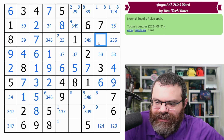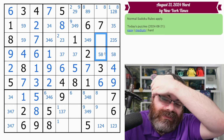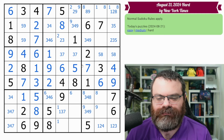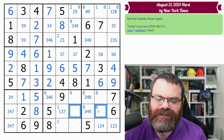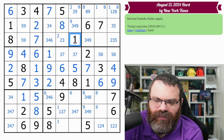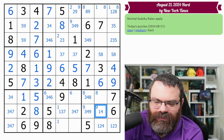I'm trying to like look at geometry to see if I missed anything like that. Need a 5 in this column. 2 places for 5 in this column. Okay. It's not this row. Let's look at this row. Did I already look at it? 1, 3, 4, 7, 9. So this is 3, 4, 7, because it can't be 1 or 9. This can't be 3 or 7. So 1, 4, 9.